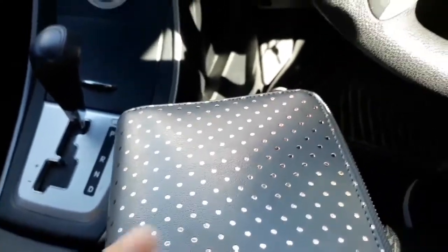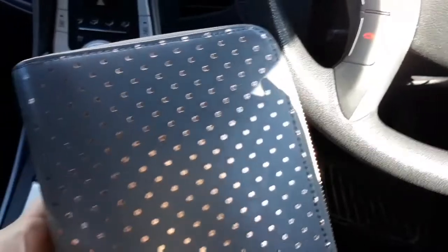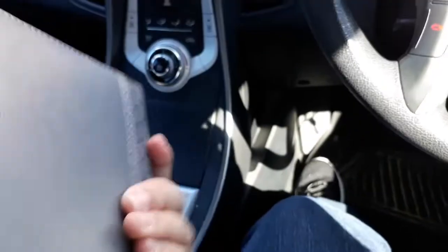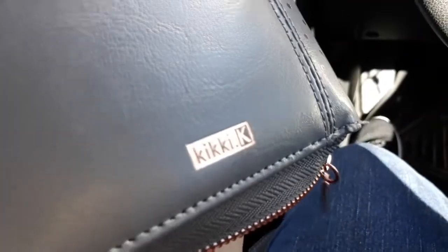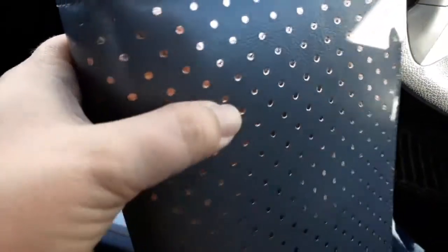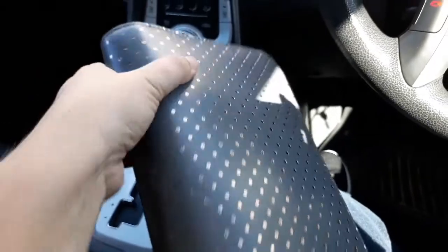So here we are. This is actually a planner. It's a kikki.K planner, personal size, and it's a zipped planner. You'll see the kikki.K thing on the back. I got this in the end of year sale last year, with my birthday voucher and stuff like that.